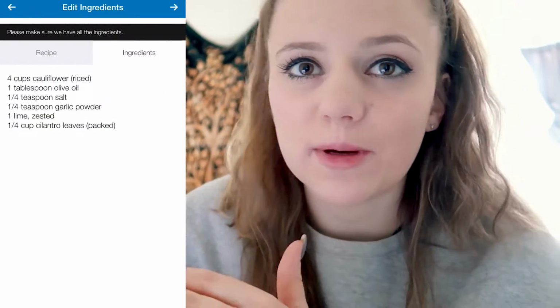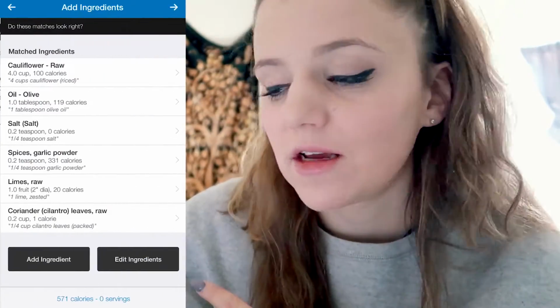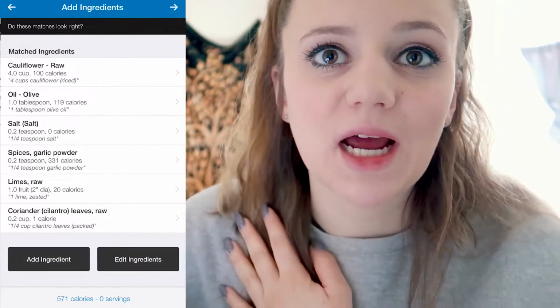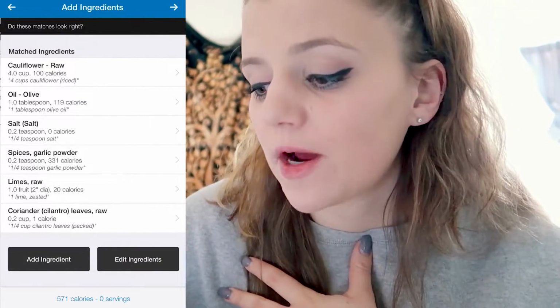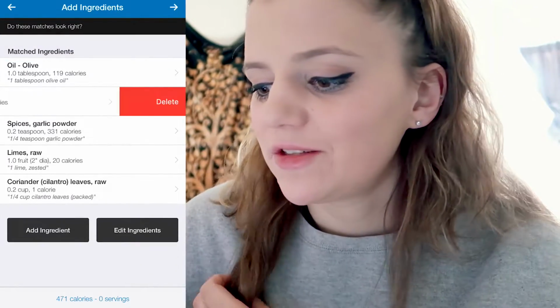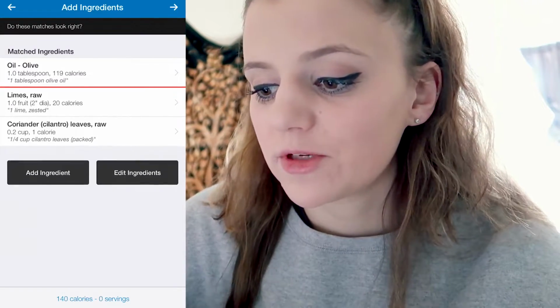Sometimes it just has a little bit of an issue, a glitch, whatever, so we're gonna have to add ingredients. So you just hit the arrow to go to the next side. As we said, I didn't use the cauliflowered rice, I used brown rice, so I'm gonna delete that. I used 1 tablespoon of olive oil. I didn't use salt or garlic powder, so I'm just deleting those. Even though they don't have any caloric difference, it'll matter for my sodium. I did use a lime and I did use cilantro, so I'm adding those. So clearly it didn't import much, so we're gonna have to add in a lot.